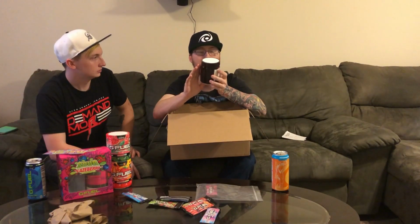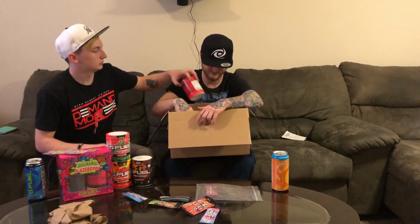I'm gonna grab this one. Doom Eternal inspired flavor from the video game, Spicy Demonade. Sounds deadly. It's like caution spicy. It's like cayenne pepper on the inspiration of the normal standard G Fuel lemonade. Sounds good but deadly. Well, Nate Shots lemonade. Yeah. But they spiced it up.